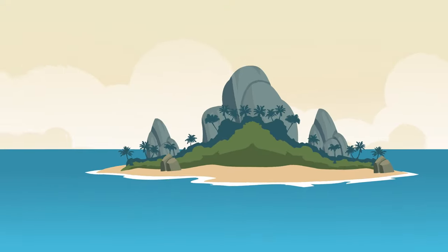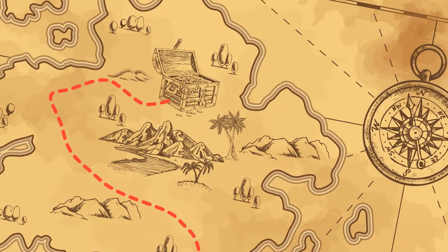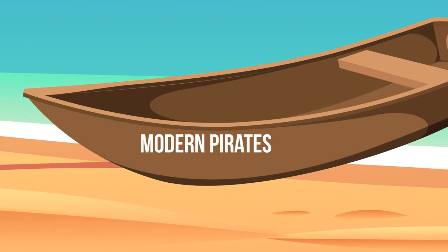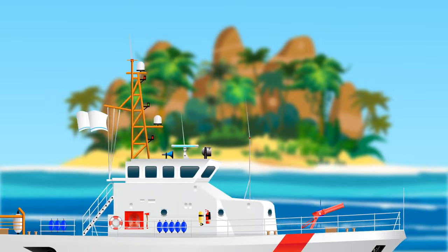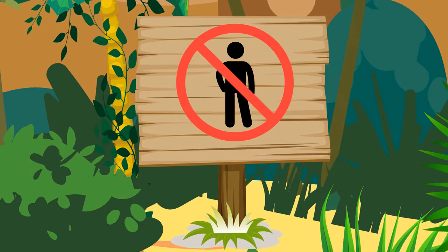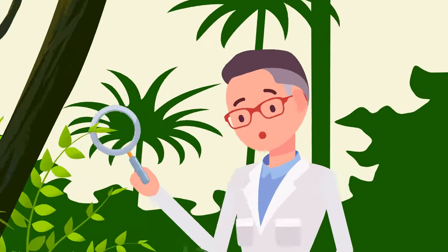There's also a legend that a pirate hid treasures here a long time ago. And so that no one would ever find it, he brought snakes to guard his gold. Of course, there's no chest with coins here, but the island is attractive for modern pirates, even today. Golden lancehead snakes are an expensive commodity, so bad people often visit this place to hunt the reptiles. That's why the Coast Guard is always on duty around the island. People are forbidden to visit this place. And even if someone manages to get past the guards, they will have to face the rocks. Only biologists and scientists have permission to study the local fauna.